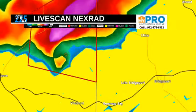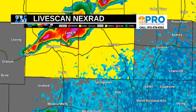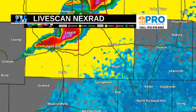And I tell you what, just with that signature kind of breaking off, we need to be looking. That is still very, very concerning. That could be a tornado trying to occur if it's already not occurring at the moment. So like I said, there's no confirmation, but we need to be treating this as if it was a confirmed tornado.